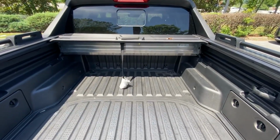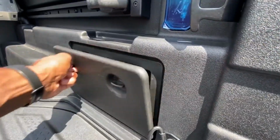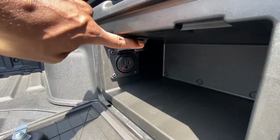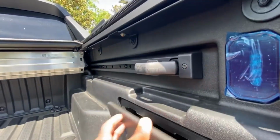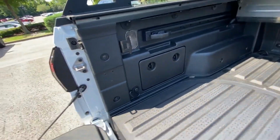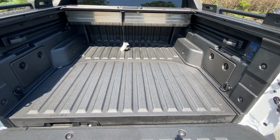And then we can pull that tonneau cover. And then over here, we have a 115 volt 3-prong plug-in. So you can see that. And then we pretty much have the same storage over here on the right side without the plug. But a pretty usable cargo space in my opinion.